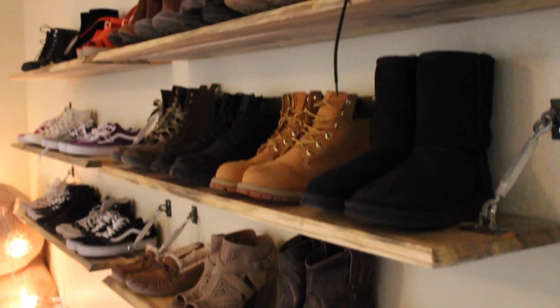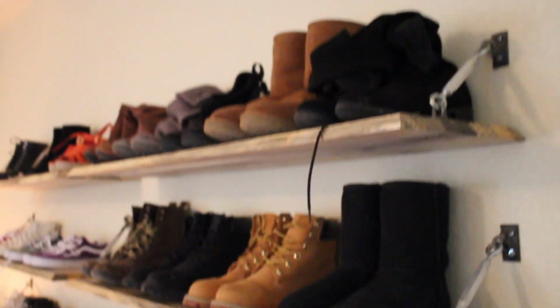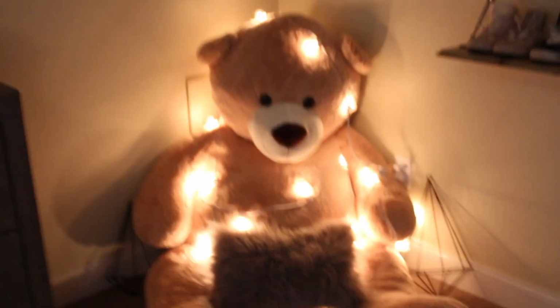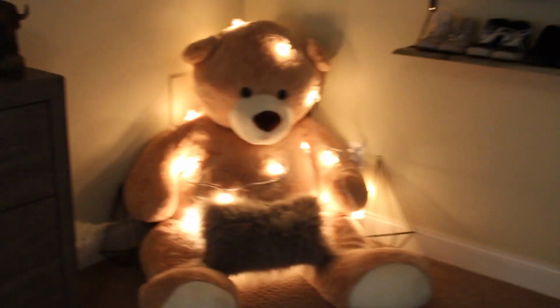So first, the shoe shelves. Pretty dope. My boyfriend actually made these for me in shop. They have this rustic look. I was thinking of putting a quote up there and then a quote down there whenever I move that stupid thing. Then that wall will look more full, but I just don't know what to do with that. This is this little corner that I just made because I have this 5-foot bear that I don't know what to do with. So I just decorated it and made it a lounge area.